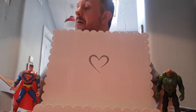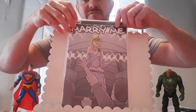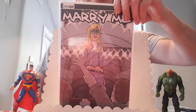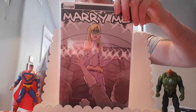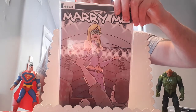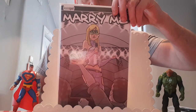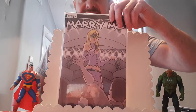This is Marry Me, issue number 1. Oh, this was good fun. It really is. Basically, it's a 10-issue series adapted from the original graphic novel about Stasia, who is a world-famous pop star who is so frustrated with her life that she accepts the proposal of a random fan holding a "Marry Me" sign at one of her concerts.